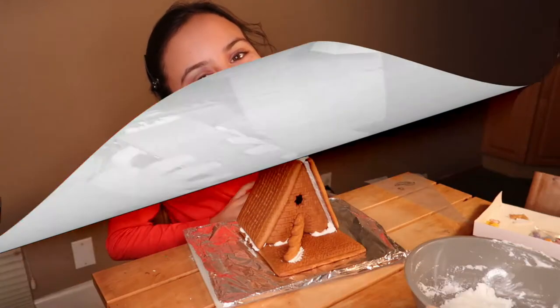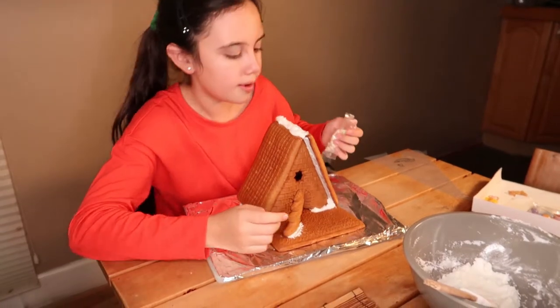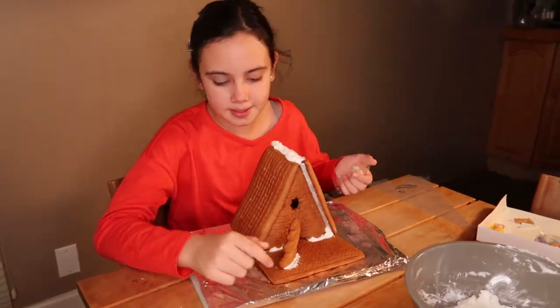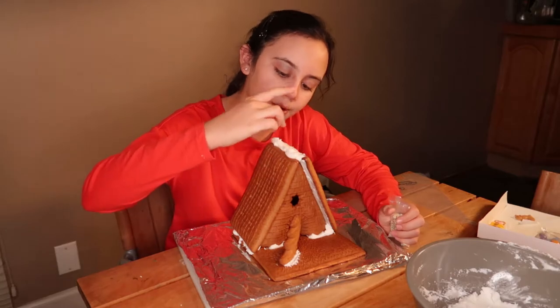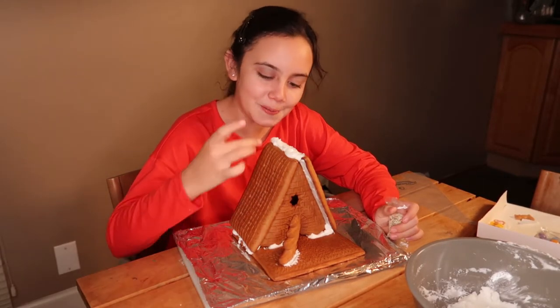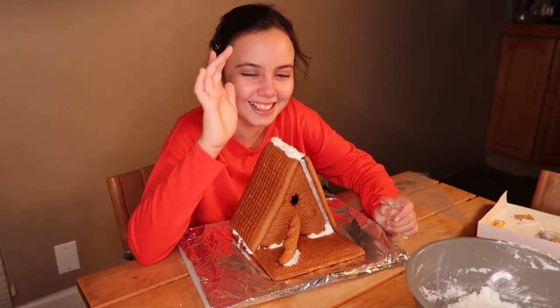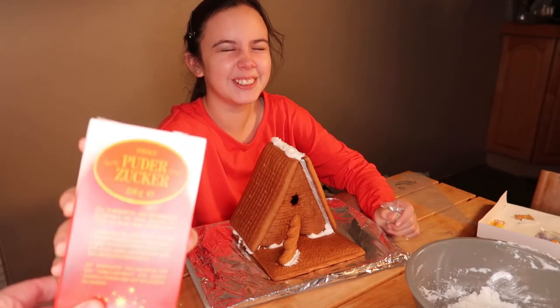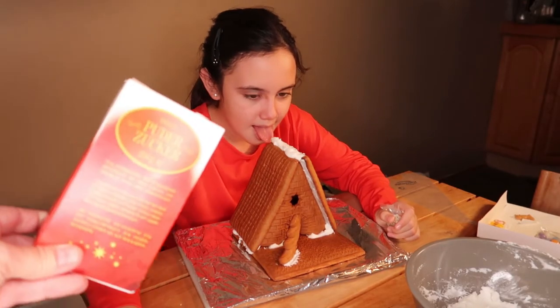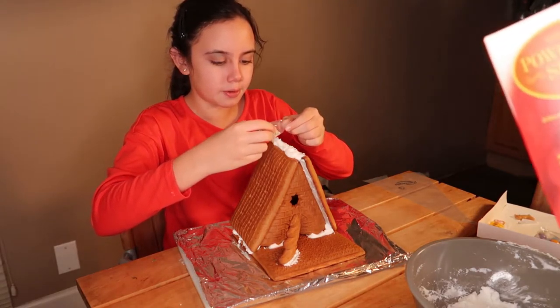So now all we have to do is add the Christmas tree, and then we're gonna let it sit for half an hour. Alrighty, so we added the Christmas tree right there. We had to add a bit more icing than we thought. And then we also added the icing on the top, AKA the pooter zucker, the powdered sugar. Tasty. But now we're gonna add the sprinkles before it dries up.